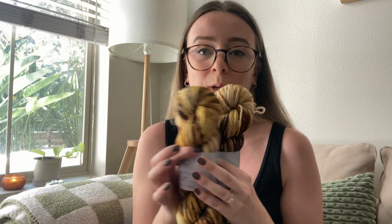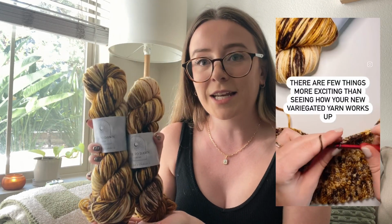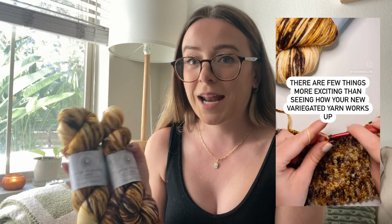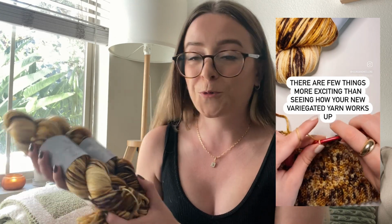And this is from their Nashville collection. They did a really awesome collection where they had different colors inspired by different locations all throughout Nashville. So this is the Centennial Park colorway, and I just think it's absolutely stunning. My husband and I spent some time there while we were still dating, and so for obvious reasons, this colorway just really spoke to me.